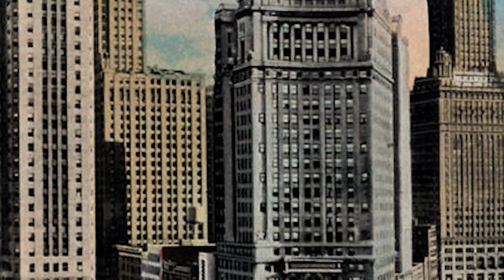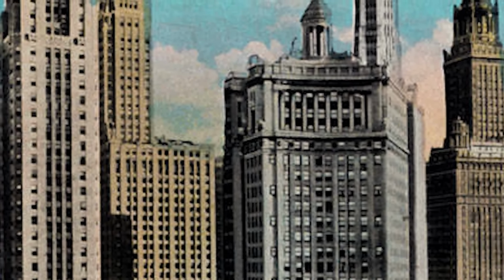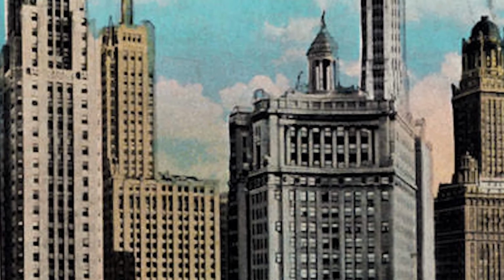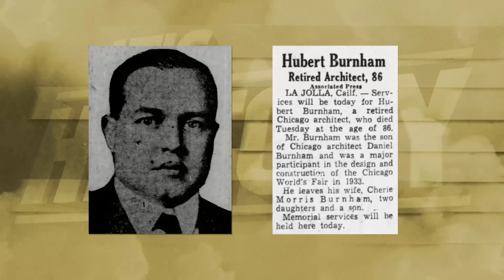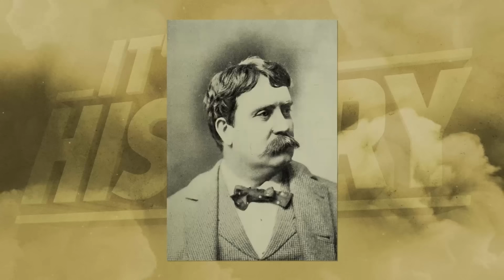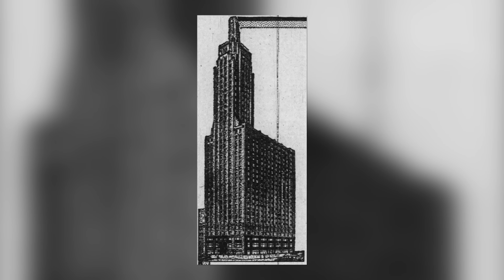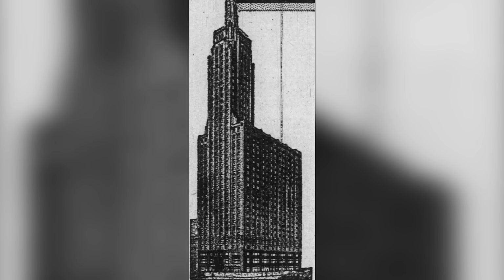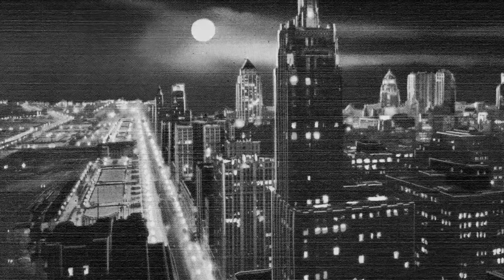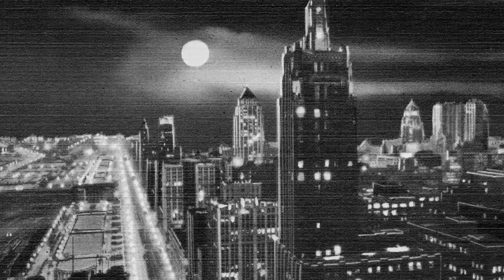It was crucial to have the right team to devise the design and achieve these set objectives. Therefore, they opted to hire the renowned architectural firm Burnham Brothers, Daniel and Hubert Burnham, the sons of the famous architect Daniel Burnham. The Carbide and Carbon Building was also conceived as an imposing testament to modernity and progress. Its distinctive Art Deco design, characterized by dark granite, marble, and terracotta, would undoubtedly set it apart from its surroundings at the time.